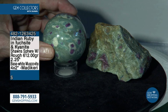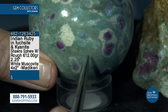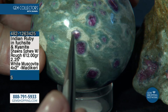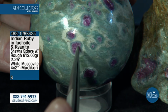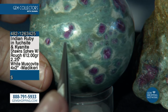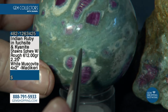So, here's the other neat thing I want to tell you about. The white muscovite right here, that's what the white is. We didn't cover that. So we know the green is, of course, fuchsite, which is a chromium type of muscovite. Look at that, it is so neat. This is almost like an island, maybe a volcanic island with the red, then blue lagoon, and then you have the white beach sand. Yeah, Shawn has been on an island too long, I think. But really, white muscovite. There's so much interesting geology going on to create this piece, and then again the fluorescence.